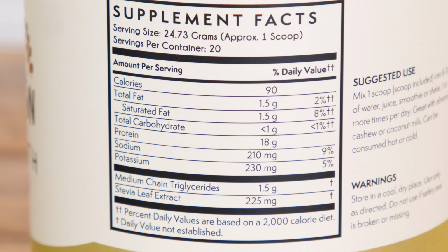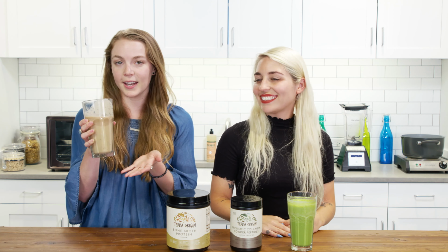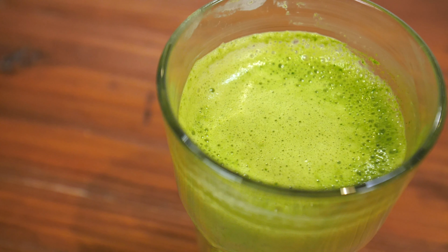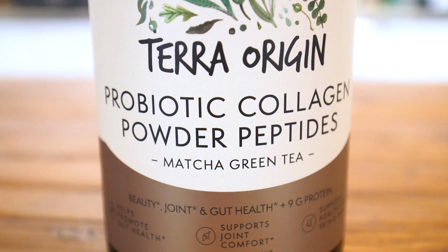Yeah, the great thing about this product is that it's sweetened naturally with stevia, so you can enjoy it on its own, just in water or milk, or for a refreshing twist, add it to your smoothie. I chose to make a matcha latte smoothie using Terra Origin's Probiotic Collagen Peptide Powder.